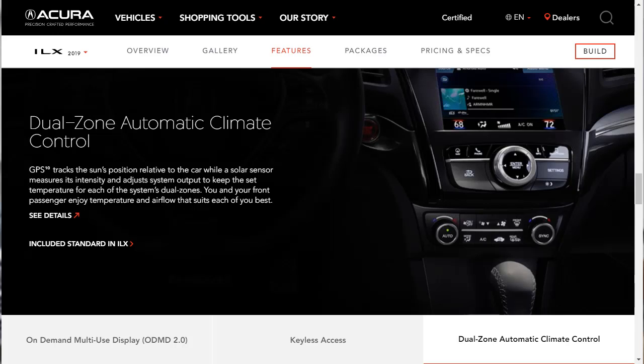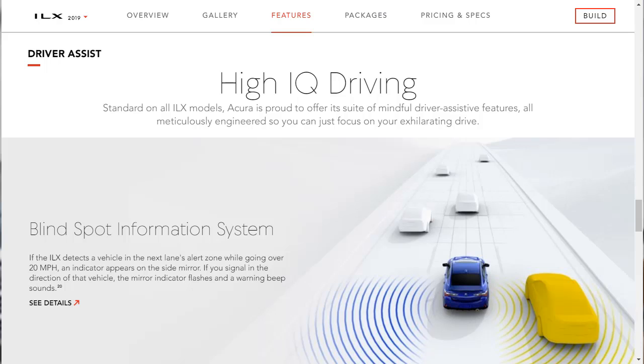Nice. Got your dual zone automatic climate control. And then what is this? GPS tracks the sun's position relative to the car, while a solar sensor measures its intensity and adjusts system output to keep the set temperature for each of the system's dual zones. Wow. That's involved. Let's find out about the driver assist feature.